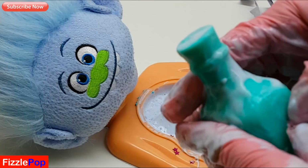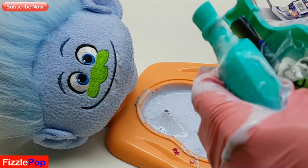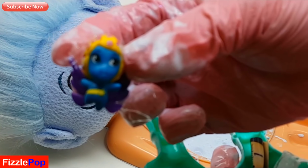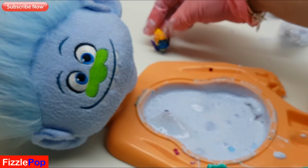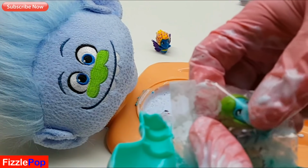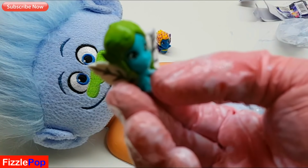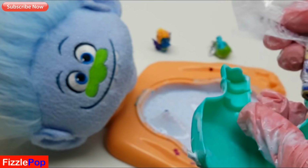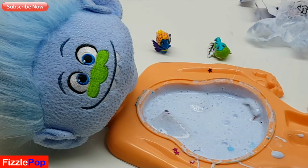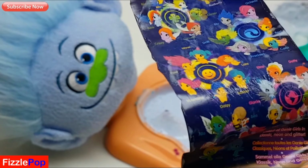Turquoise Genie bottle. And who did we get? Oh, look. How gorgeous is that? We have that one. And we have this one too. This one's got pretty green hair. Some gorgeous wings. Look at those wings. Also comes with a little scroll. Can anyone spot her on there? I sure can't.